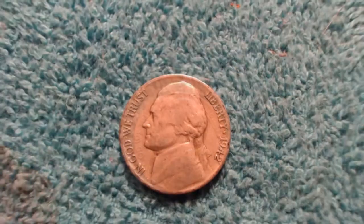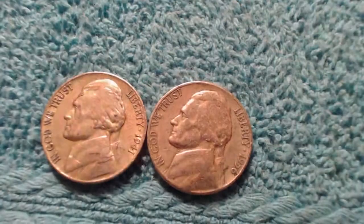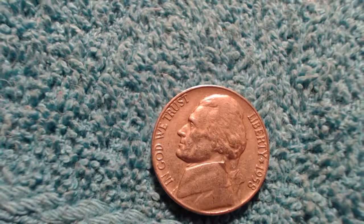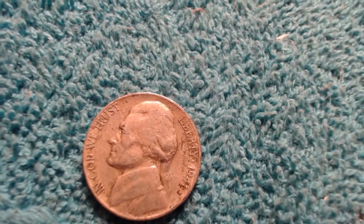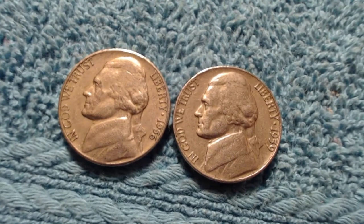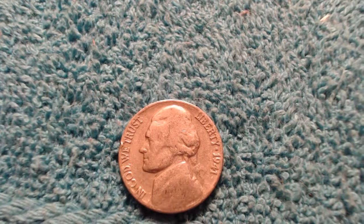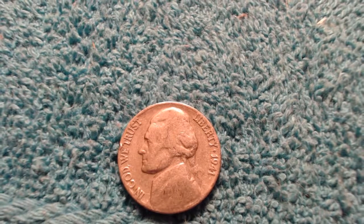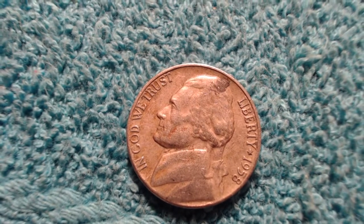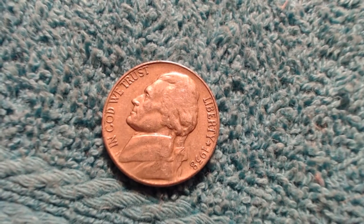16 more rolls. Roll 30, where am I at? 36. 1942 Philadelphia. Roll 37, a 1941 S and a 1956 Denver. Roll number 39, a 58 Denver. Roll 41 and another 1941 San Francisco. Roll 44, 56 Denver, 59 Philadelphia. Roll 47, a 41 Philly. I think I just found a double die on 2016. Roll 48, a 58D, and I really do think I found a double die on 2016 Philadelphia. I'll wait till I get my scope. Roll number 50, last coin, 1958 Denver.